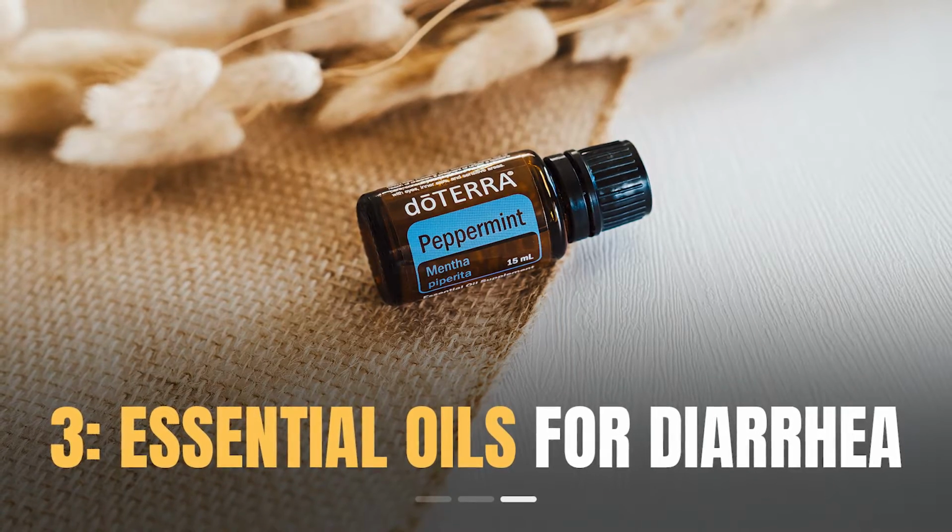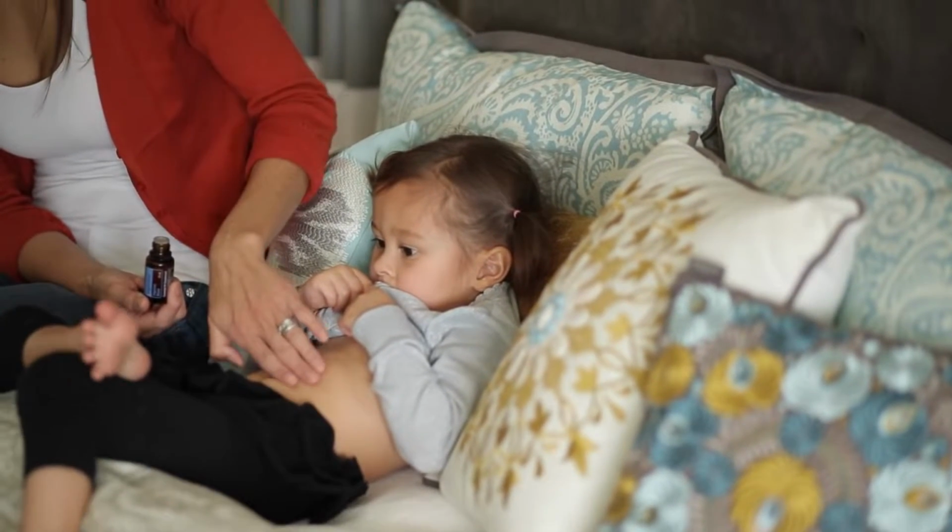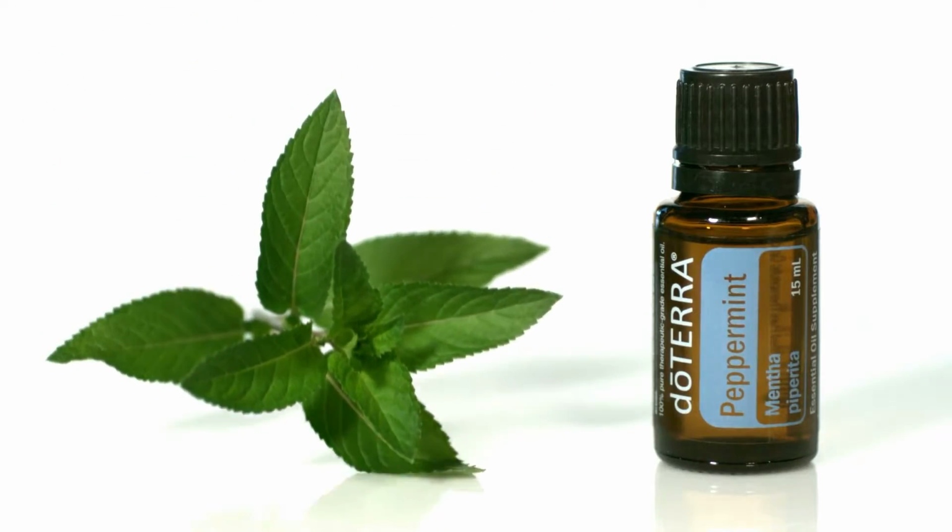So number three, essential oils for diarrhea. Now let's explore a unique solution: essential oils. Peppermint oil is known for its ability to calm the digestive system. So this solution has worked for us 100% of the time for our family with 6 kids, and I have been using this remedy since 2010. We mix a few drops with a carrier oil and then we'll just massage it onto our stomach. And the menthol in peppermint can help alleviate stomach cramps and reduce the frequency of bowel movements.